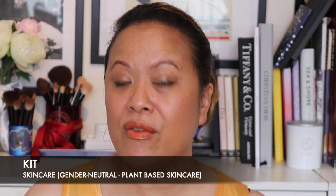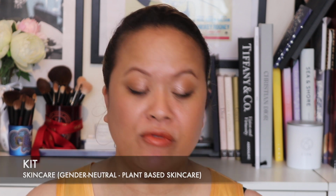I picked up 3 items. These are skincare products and they're by an Australian brand called Kit, and it's only available in Australia, and that's why it really interests me. They're Universal Face Lotion, which is a feather light skin hydration lotion. It's got centella asiatica and aloe leaf juice in there, and this one has 60 ml of product.